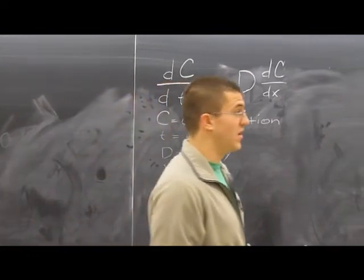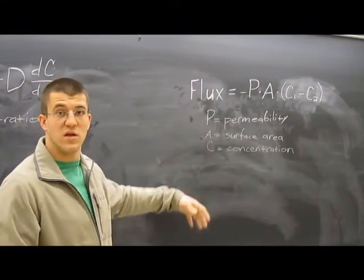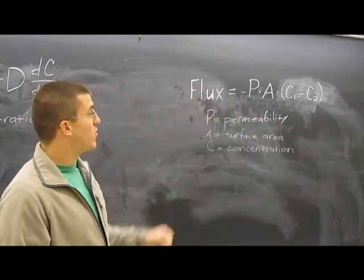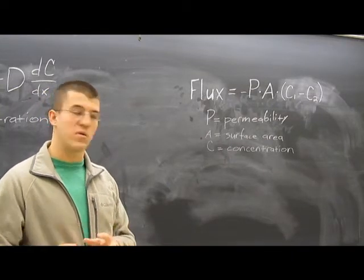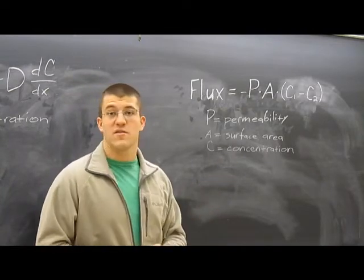We can simplify this model to something that looks more like this, where the flux, or the motion and movement of creatine and phosphocreatine, is equal to the negative permeability, in this case the permeability of the muscle fiber to creatine, times the surface area of the muscle fiber, times the change in concentration.